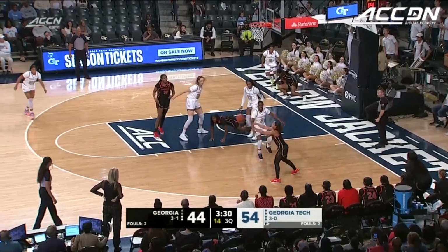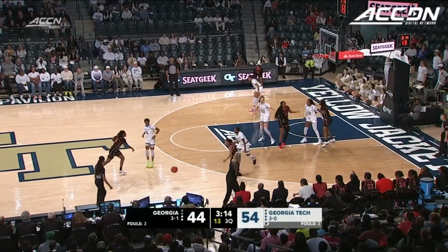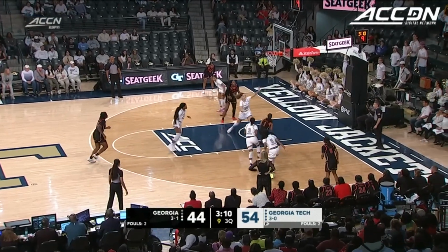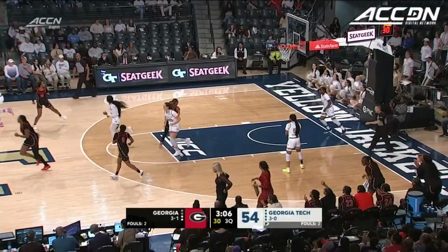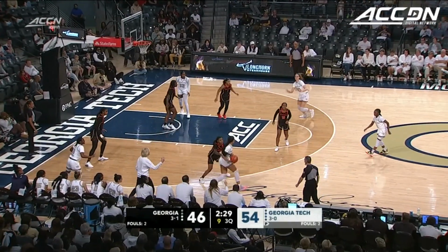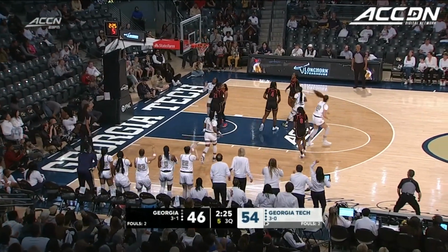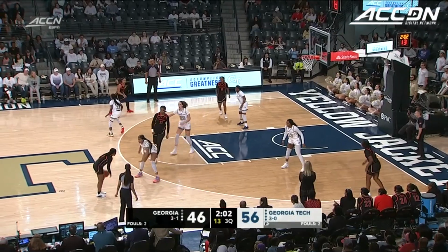Flournoy denied on the drive. Avenger back out top to Turner. We're together and let Avenger create and dish out to Turner. Like you just saw, she had to take a contested shot. I want to see Asia Avenger get downhill and get all the way to the rim. Great job by Georgia Tech. They've shared the basketball beautifully.